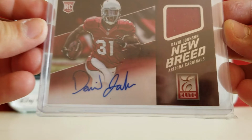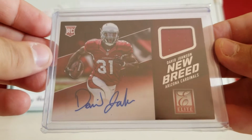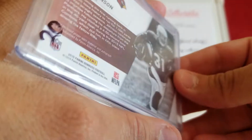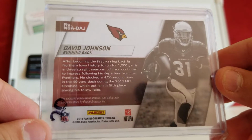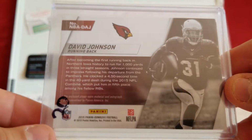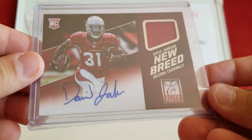And a David Johnson. He hasn't gotten off to a great start yet, but we'll see how things take off from here on out. I think we're in week 6 coming up. Cardinals aren't looking too good, but neither are my Niners, so we just lost to the Cardinals. Sheesh. So, David Johnson, RPA.